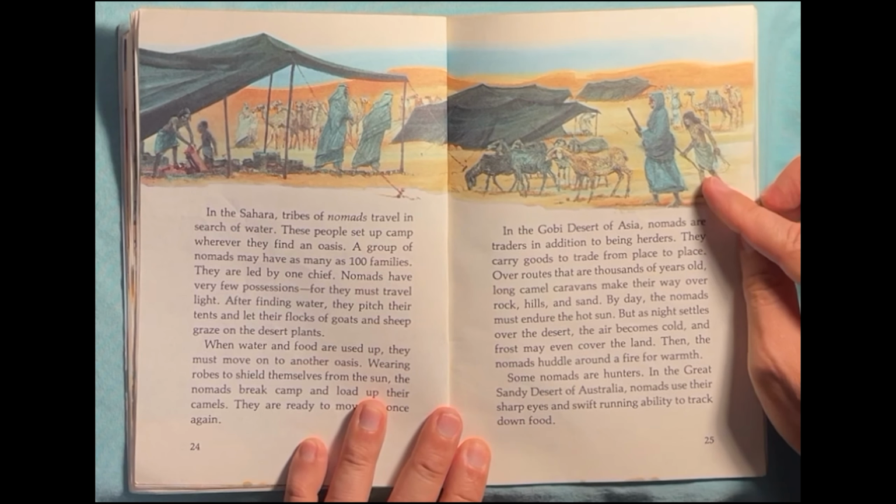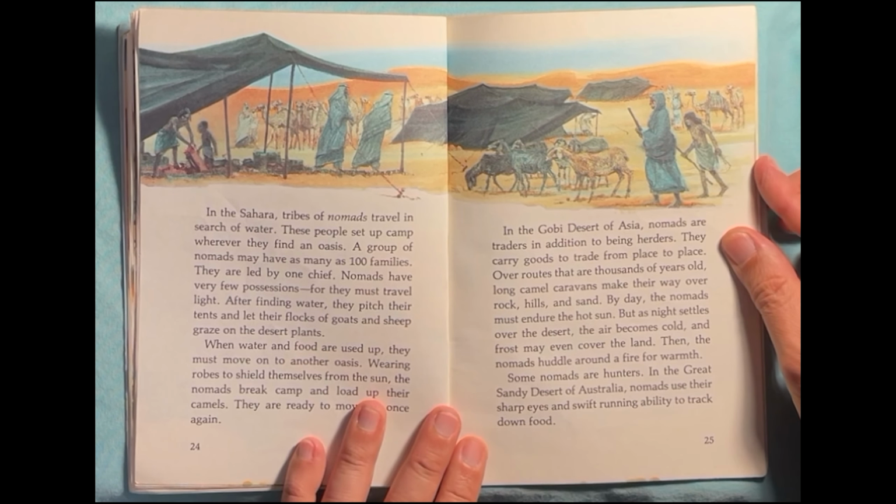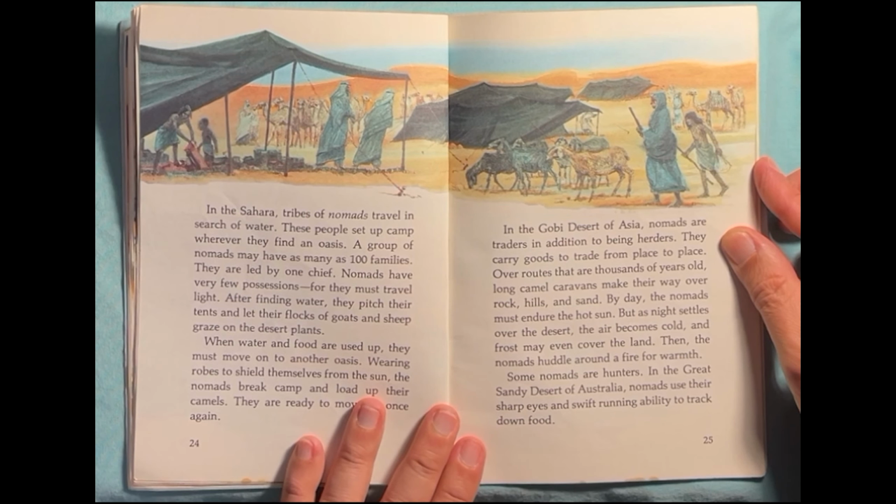In the Gobi Desert of Asia, nomads are traders in addition to being herders. They carry goods to trade from place to place. Over routes that are thousands of years old, long camel caravans make their way over rock, hills, and sand. By day, the nomads must endure the hot sun. But as night settles over the desert, the air becomes cold, and frost may even cover the land. Then the nomads huddle around a fire for warmth.